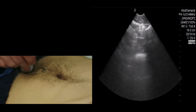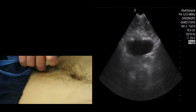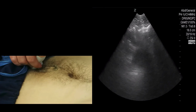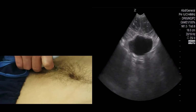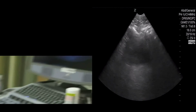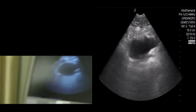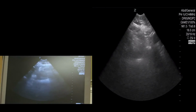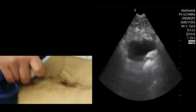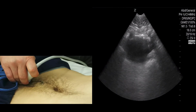And we interrogate the bladder the same way we do anything else. We make sure we have adequate depth, adequate gain, and we point the indicator to the patient's right and the patient's head. And this will give us a relative transverse and sagittal view of the bladder. In the transverse view with the indicator towards the patient's right, we'll fan cephalad and caudad to evaluate the entire bladder. And then when the indicator is pointed up towards the patient's head, that'll give us a sagittal view. We'll fan left and right to interrogate the entire bladder as well. And that completes our point of care urinary exam.